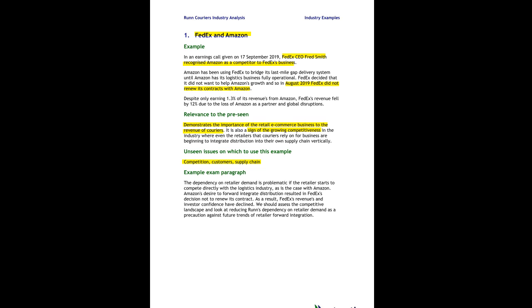So how would you write this in the exam? Well, the key point about this example is to illustrate why dependency on retailers is problematic for couriers. And what Runn needs to do, it needs to assess the competitive landscape and look at trying to reduce its dependency on retailers as a precaution against future trends, against retailers who are potentially trying to forward integrate.